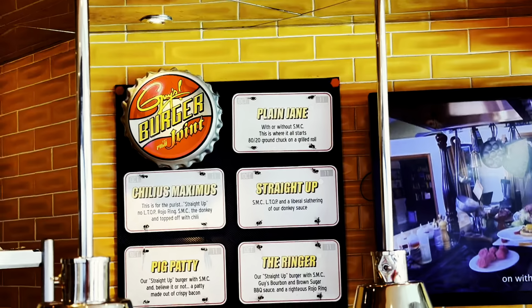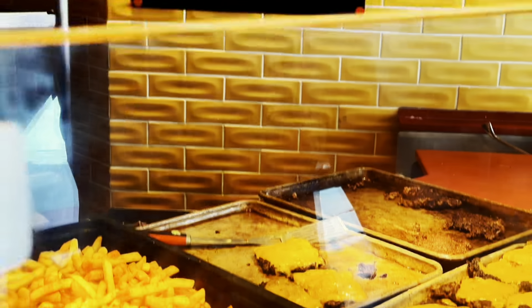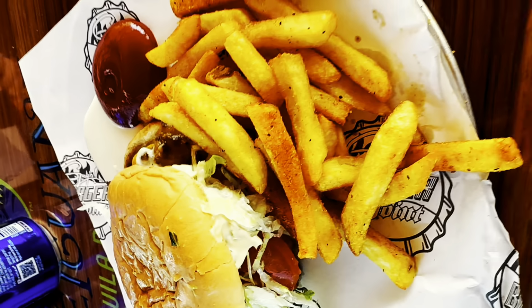Back onto the ship for a late lunch and we headed to Guy's Burger Joint. Now, we all thought the burgers and chips here were awesome, really, really tasty, lovely. Could eat these literally every day.